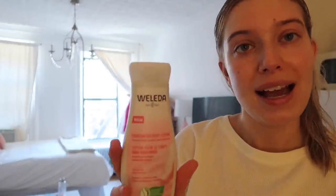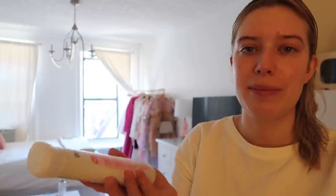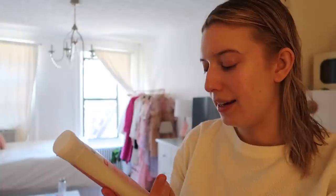This is not food, but this is a body lotion. This is from the brand Weleda, and this is an unscented body lotion. In the wintertime especially, it's so important to put lotion on, moisturize, and make sure that you're hydrating your skin. I love this one because it's non-scented, so it doesn't interfere with any of your perfumes or anything else that you're wearing, and it's really good for your skin.